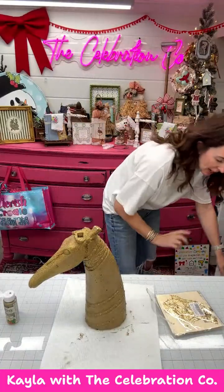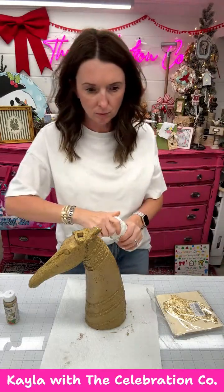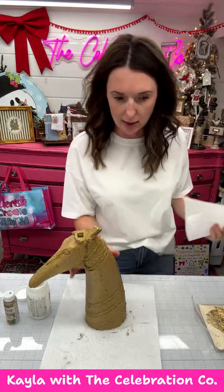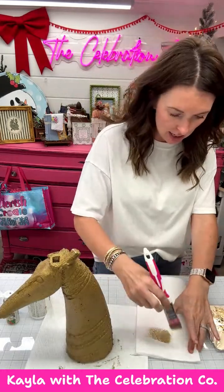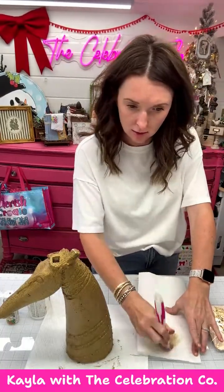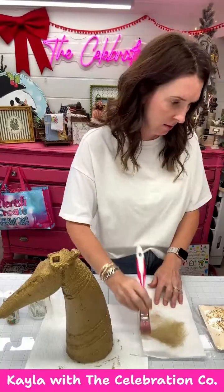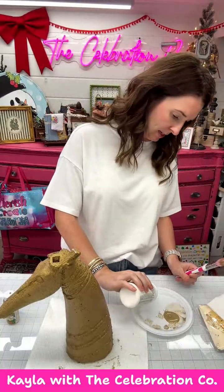Okay, now it's not going to take real well because it's not a smooth surface. But we are going to add a little bit of it on here. I just want to see what happens basically. So I'm going to just take this same brush. All right. And I'm just going to pour out some decoupage glue.